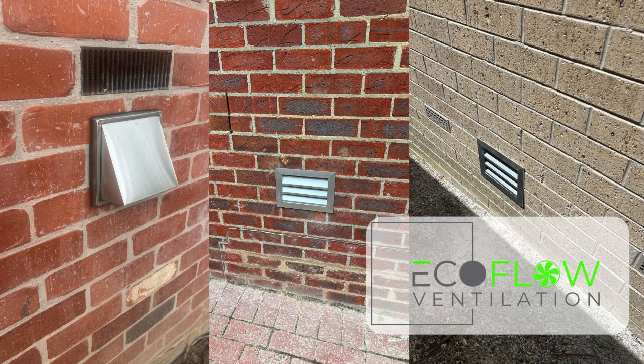Now, the source material highlights ducted systems specifically. Why are they often recommended, say, for homes here in Melbourne? The key thing with ducted systems is they're targeted. You can run the ducts to specific problem areas. So not just a single fan blowing randomly. Exactly. You can have multiple points where air is extracted, so you get much better coverage across the whole subfloor, especially important if it's a large or complex space.